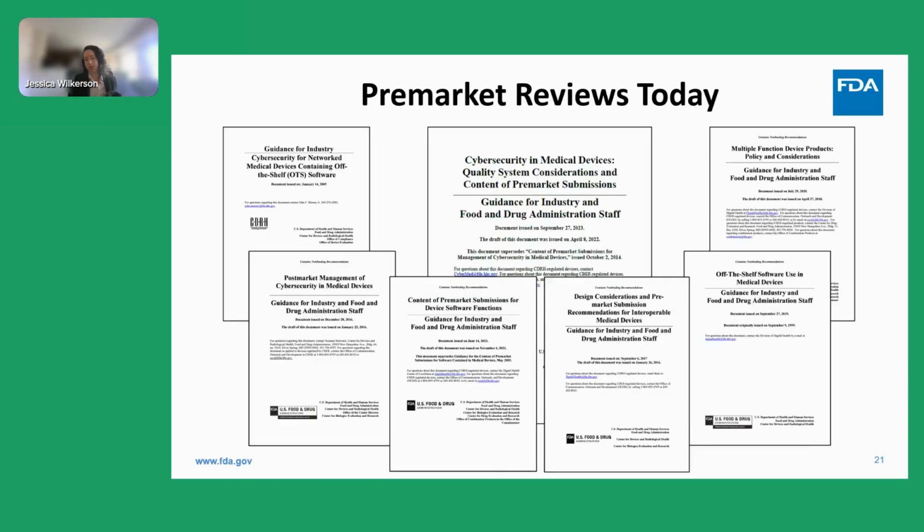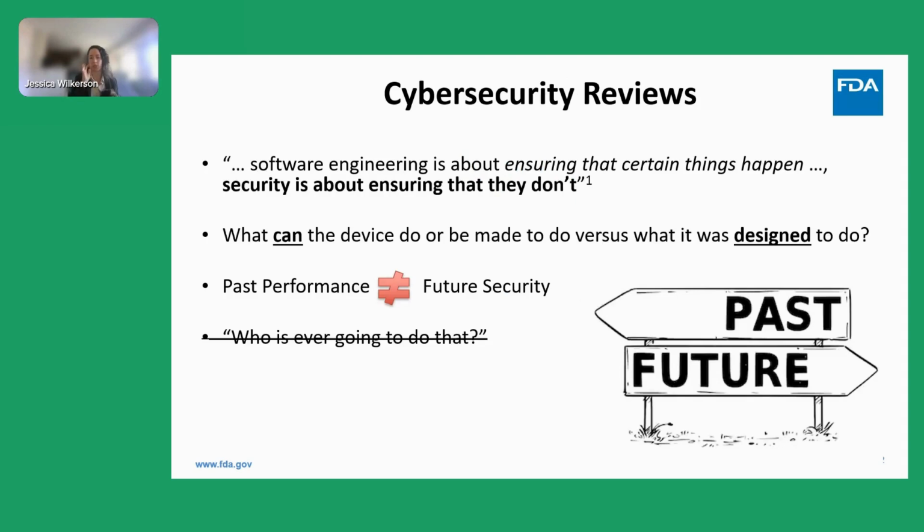Here's another thing to consider. The pre-market cybersecurity guidance is the big guidance, if in no other sense than the number of pages. But it's not the only guidance that you should be paying attention to if you are trying to get a medical device through review at the FDA. Things like the multiple functions guidance, the off-the-shelf software guidance, the software guidance itself. All of these things are other things that you should be looking at. A couple of other considerations to think through. In a cybersecurity review, this is the way that FDA views these. So to the extent that you think that you should understand and align with how the FDA looks at cybersecurity reviews, here's your slide.